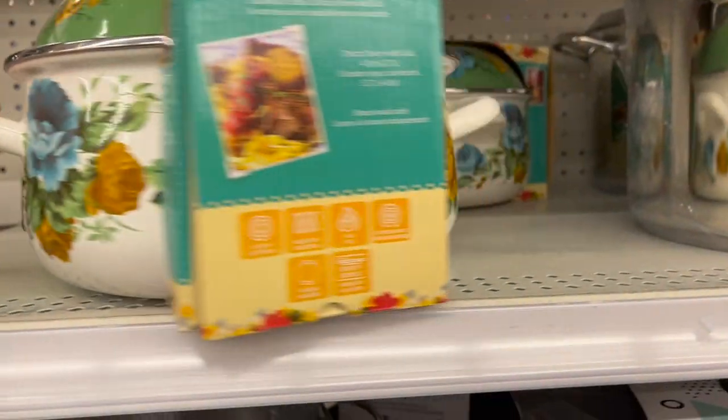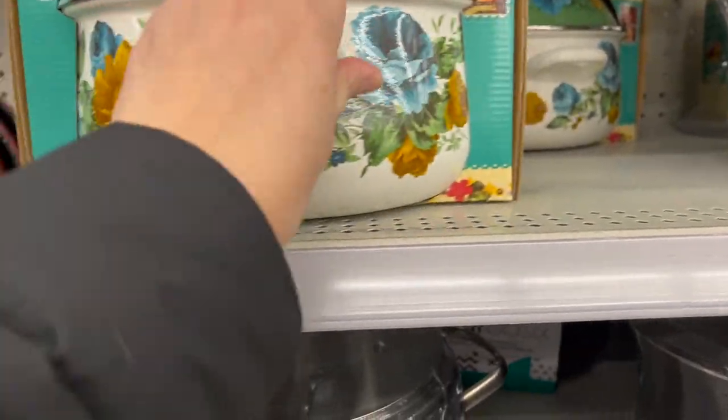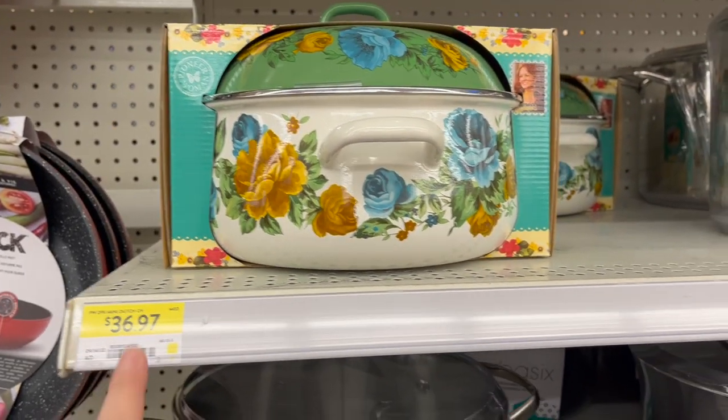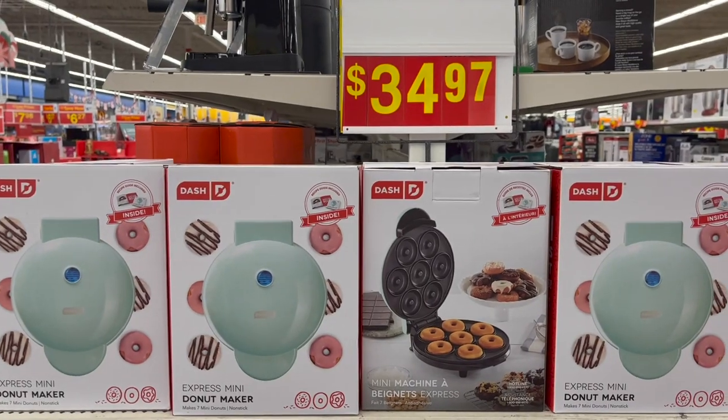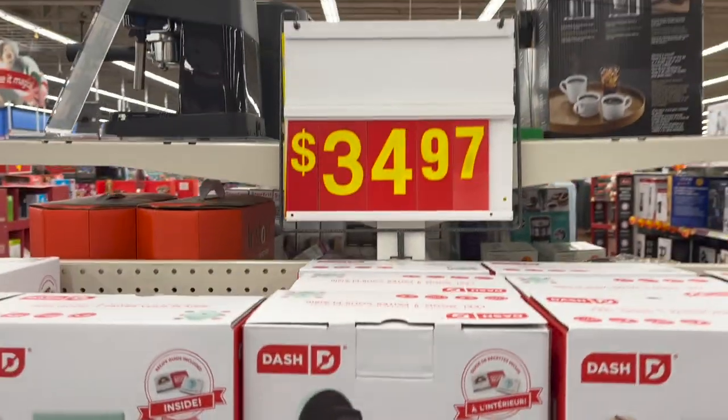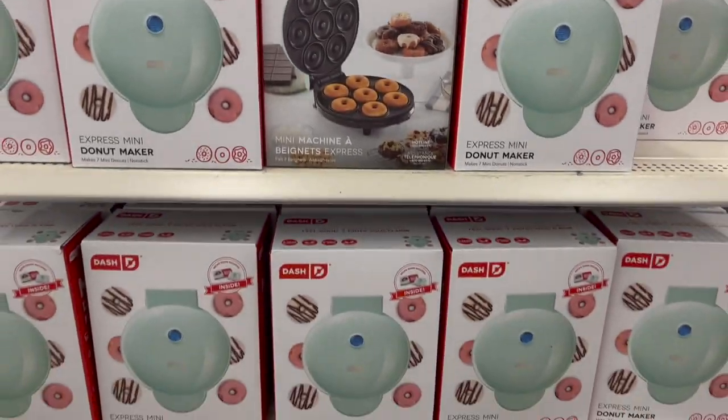It's beautiful Pioneer Woman Dutch oven. It is so pretty. Not on sale, but still beautiful, $36.97. That'd make a great gift. Dash now does, instead of just mini waffle makers, mini donut maker machines, $34.97. Okay, that's a super cool gift.